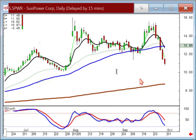SPWR, bearish engulfing, bearish doji sandwich, more downside. Where's your likely target? 200-day moving average.